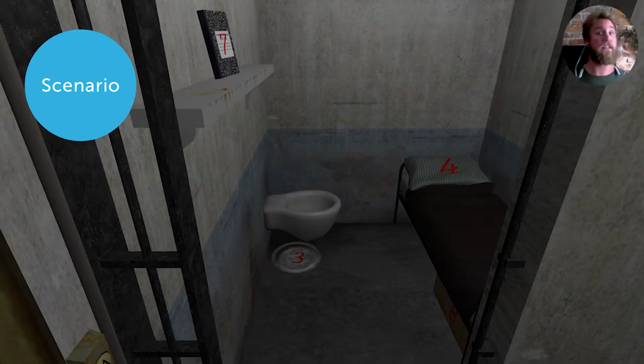To ensure that the participants entered all of the cells, they were tasked with finding, albeit not memorizing, a 4-digit code needed to open the entrance to the prison. Each digit was painted on an object, so the objects were a pillow, a box, a notepad, and a plate, distributed randomly in the cells. And only 1 digit was presented in a single cell, and the fourth and final digit was always presented in the final cell of the prison to ensure that they kept searching throughout the experience.